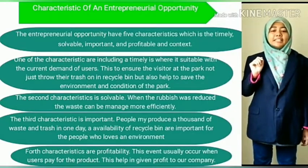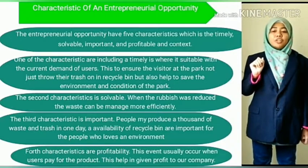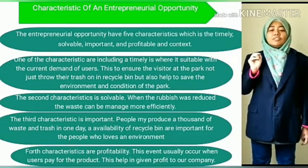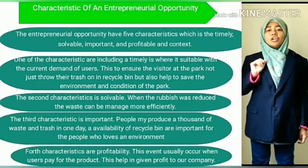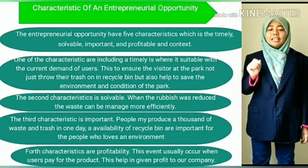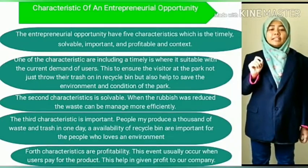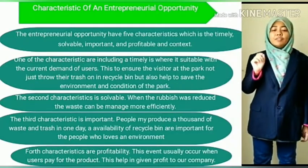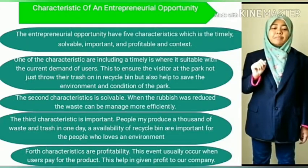And the second characteristic is solvable. This happens when the piling of rubbish around the trash bin is reduced. When the rubbish is reduced, the waste can be managed more efficiently. And the third characteristic is important. People may produce thousands of waste and trash in 1 day. Availability of recycle bins is important for people who love the environment.